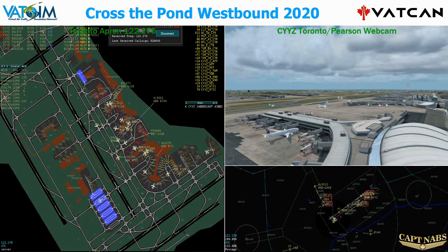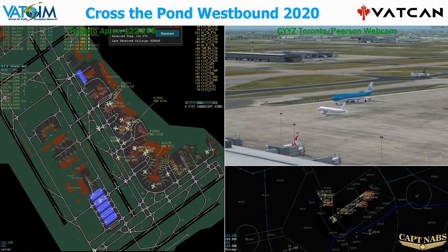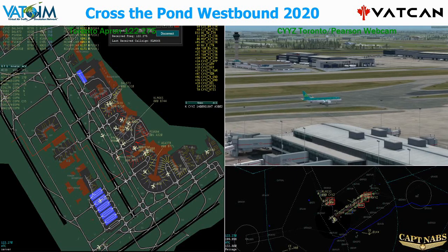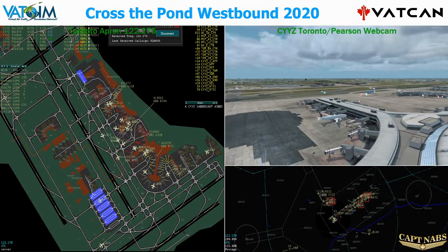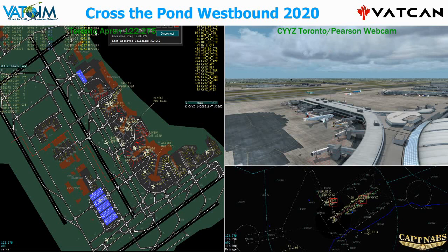Got a little bit of a traffic jam going on here. Alright, so that A320's got to go out, then the KLM can turn to his gate, and the Shamrock can come in and get to their gate. At least that WestJet's outbound, so we don't have to worry about him too much. United's pushed, perfect. Things are happening here. I did mark that. Alright, there goes the KLM. The KLM is moving to the gate.